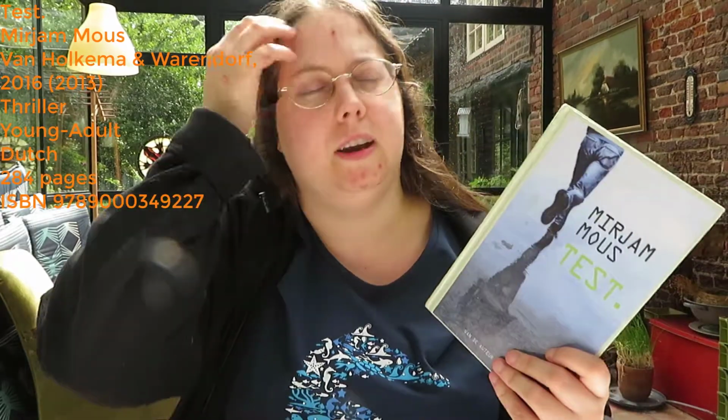I have read one book by the author before. That one was called 2C, or I guess in English 2C. I don't have it here right now. That's a book I actually own. This is a library loan. 2C was really a suspenseful book about a school class that goes on a school trip, and then it turns out there's a bomb on the bus. And I have also read a couple of other books by her, a couple of children's books.